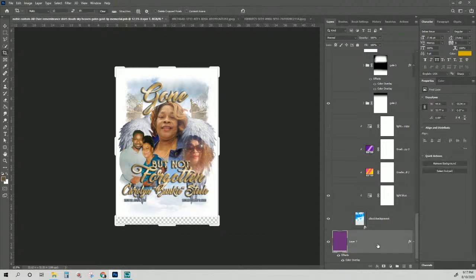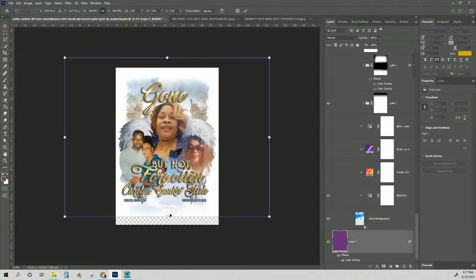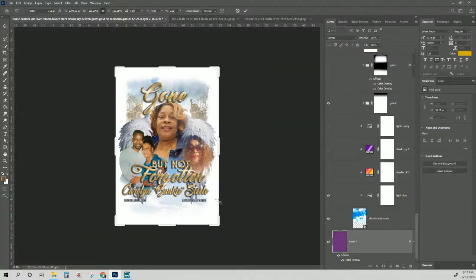And we'll do the same thing. Bring this white down here so I can really see what it looks like. So this is what the graphic would look like on a 13 by 19 page. And of course, we're familiar with how a 13 by 19 looks on the shirt. So this is a good size.